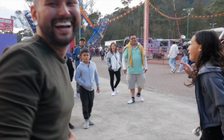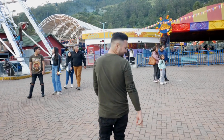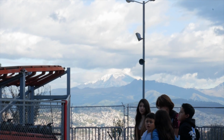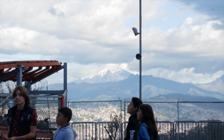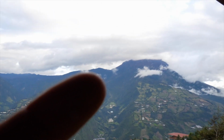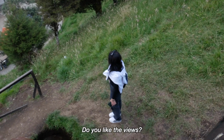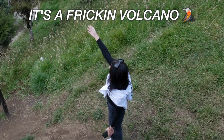It's a great way to wrap up the afternoon and take in the scenery as you are face to face with one of Ecuador's active volcanoes, El Cotopaxi. Not only is it one of the most popular volcanoes in the country, but it is also one of 105 volcanoes that you can find in Ecuador. The view is just miraculous. Do you like the views? It's a freaking volcano.